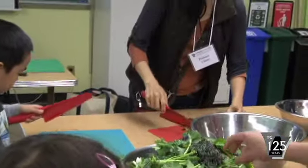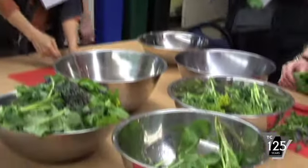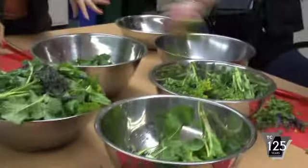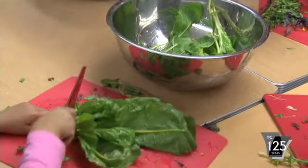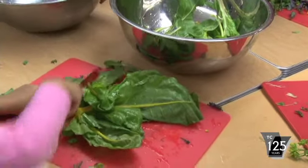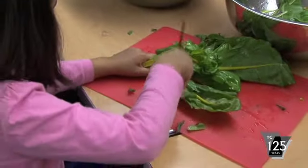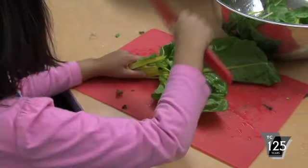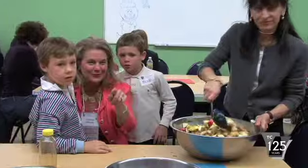You still have your bear claws? Help start cooking some of the stuff that is cut up? I started putting cut in there too. We're making winter greens. After you did this, were you amazed at what you were eating?